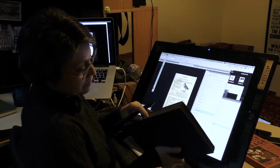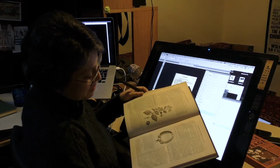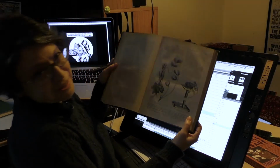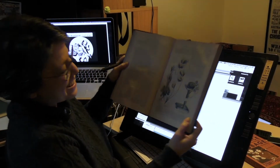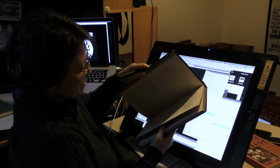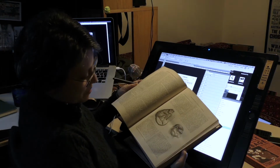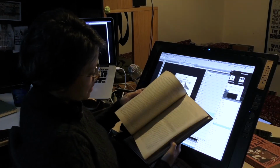I've fished out a couple of copies of Science Gossip. Oh, look at that great monkey. It's just fantastic stuff. And there's no image in here that you don't think, what fun stuff you could do with it.